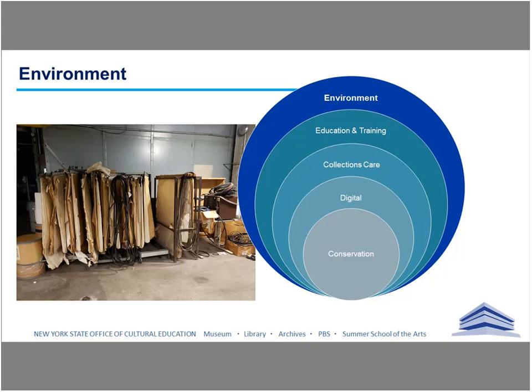So you want to focus on the large impact, the biggest bang for your buck. You want to think about a preservation plan as a bubble. So you start on the outside and work your way in. And that's kind of why I built it that way. So the best thing you can do for the preservation of your collection is keeping everything in a good and stable environment. And what does that mean? That differs for every institution, right, depending on what your collections are. And that's why it's so important to identify what the materials are.